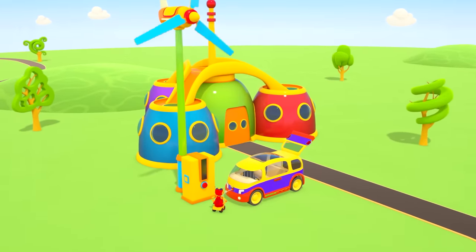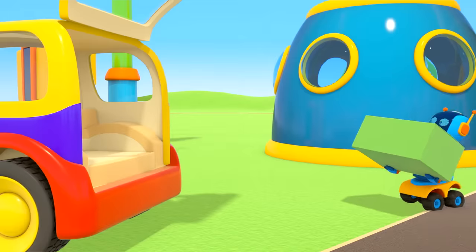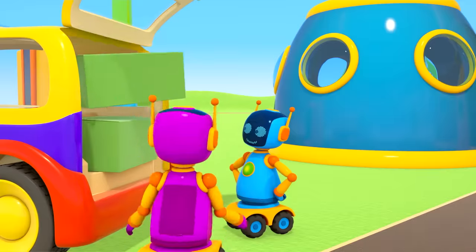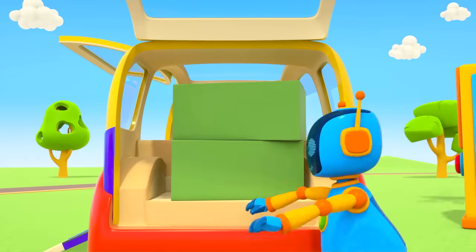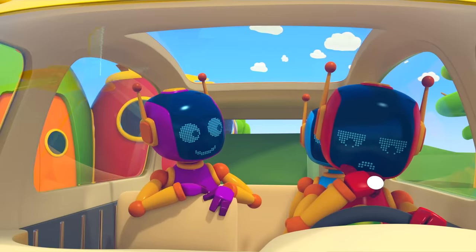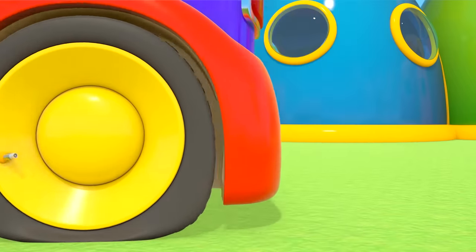The red robot is charging the van. All done. You can take the plug out. The other robots are loading heavy boxes into the trunk. Oh! Something's wrong with the tire. Look, you need to pump the wheel. They've ignored it, and they're driving off.